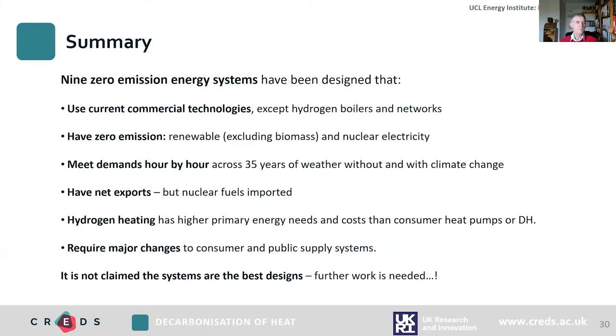So the summary is, we've designed 9 zero emission systems. They use current commercial technologies, albeit with future cost reductions, with the exception of hydrogen boilers and networks. Currently, you can't buy a hydrogen boiler, as far as I know, and there are no instances I know of large-scale hydrogen distribution systems and the adaptation of natural gas to hydrogen on a large scale. The systems are zero emission. They meet demands hour by hour across 35 years with and without climate change. Of net exports, we found that hydrogen heating has higher primary energy needs and therefore costs than consumer heat pumps or district heat.